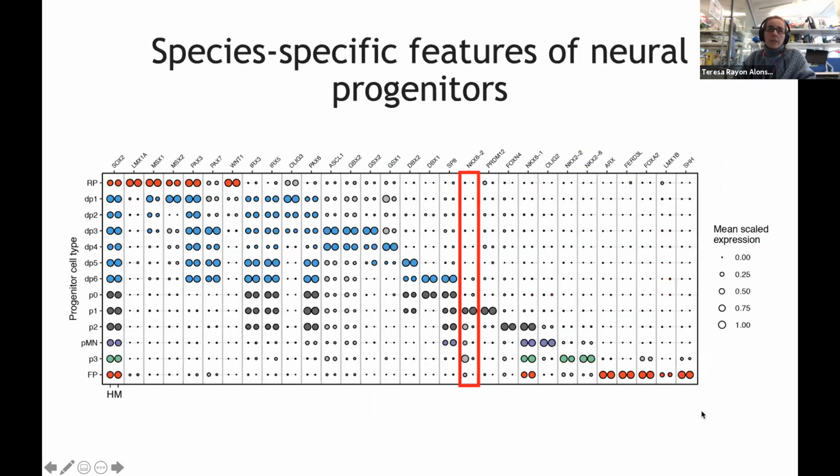Another difference that we identified, from the very few differences between mouse and human, corresponds to the gene NKX6.2. This is a gene that we normally use to characterize and profile progenitors that correspond to the P1 identity. These are progenitors that will give rise to a specific type of interneuron, the V1 interneurons. What I hope you can see here is that when we looked at expression in the human data set, the levels of expression for this gene NKX6.2 were highly significant compared to the mouse, in which we failed to detect this expression.